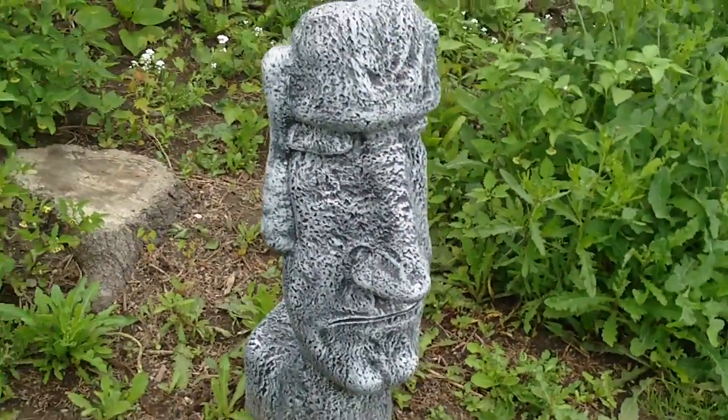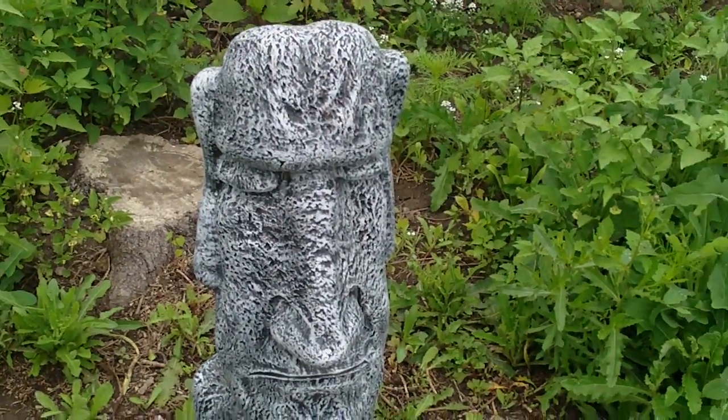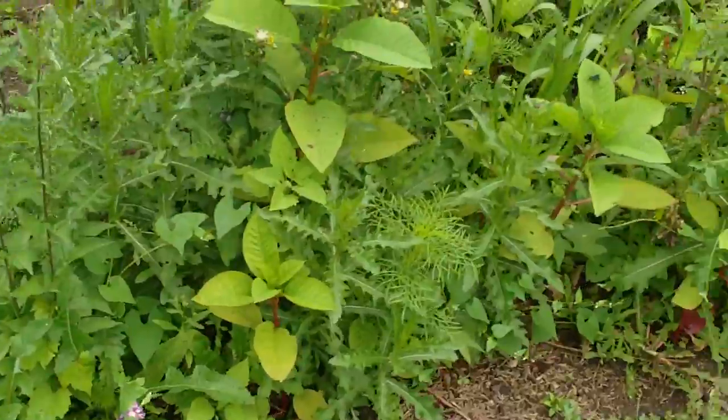That's my big cement head that I bought from my trip to Easter Island. Haha.